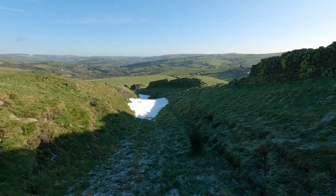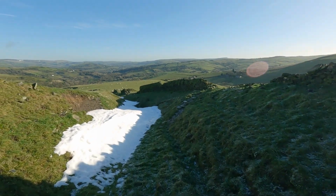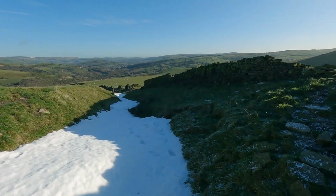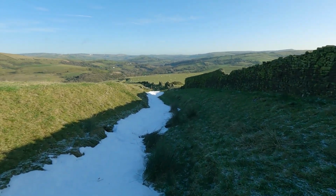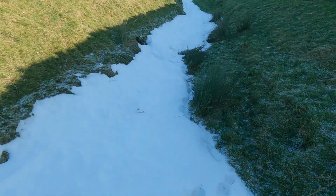Look, leftover snowdrift. Frozen solid. So deep it was.